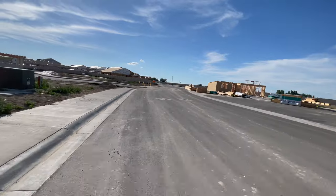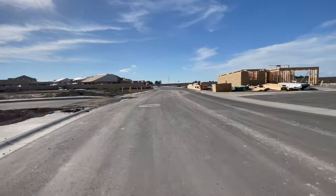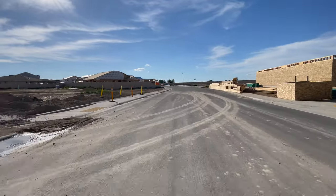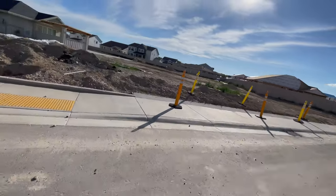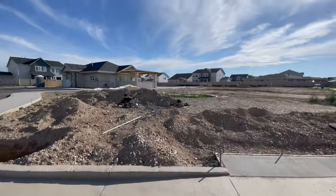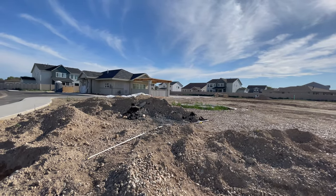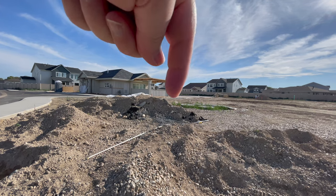Not sure it's very safe to drive in there right now with these tires, but just so you guys can see, make a little left right here. Boom. So this is the clubhouse right here, and there's a huge pool right here.